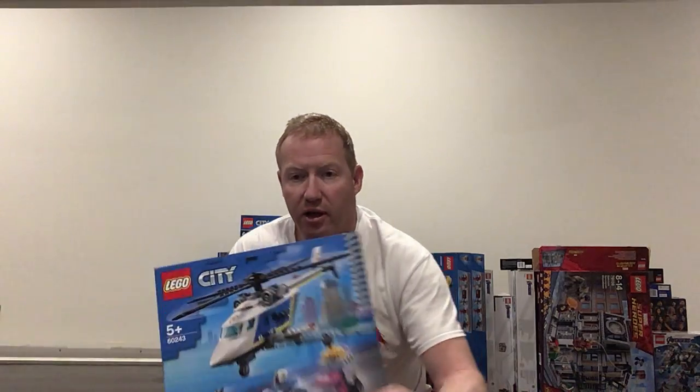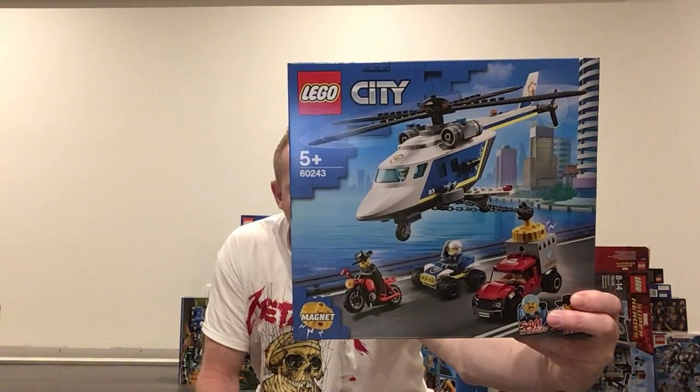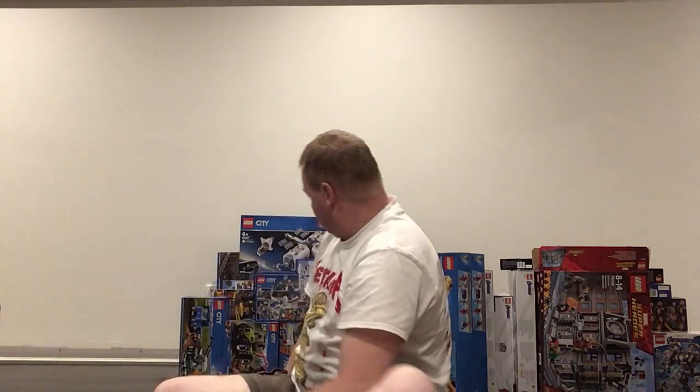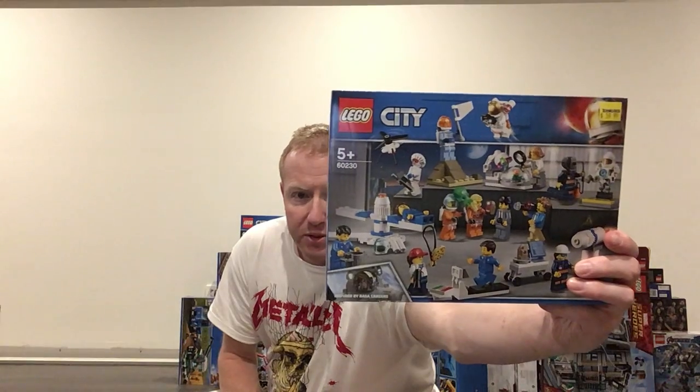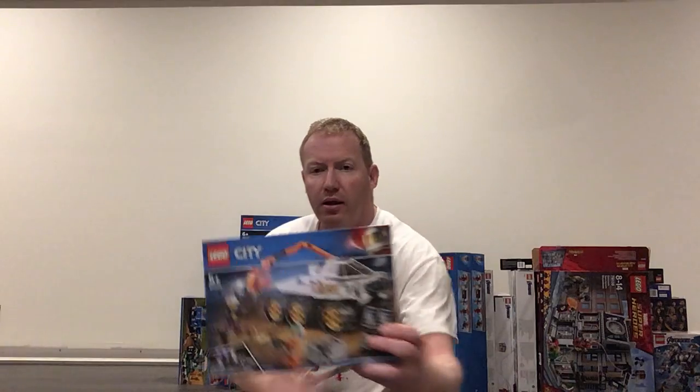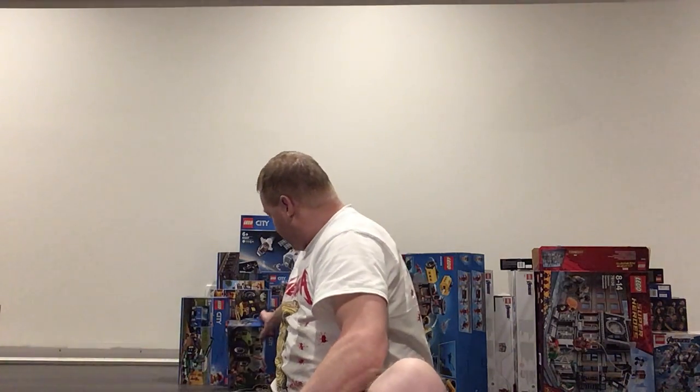Things I can't reach. A police helicopter chase. Move back. Here's a people pack from the Space Series. I really wanted to get, there was like a fun fair people pack or something, but I missed out. Rover from the Space Series.